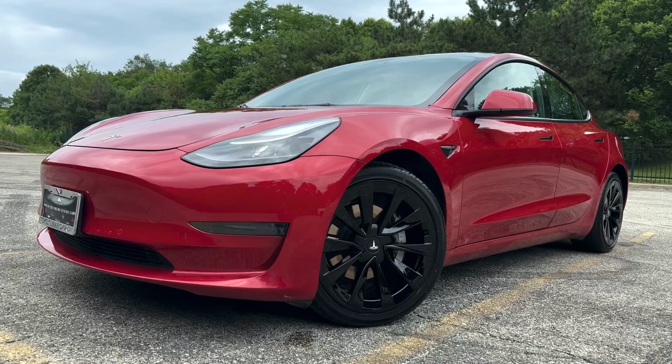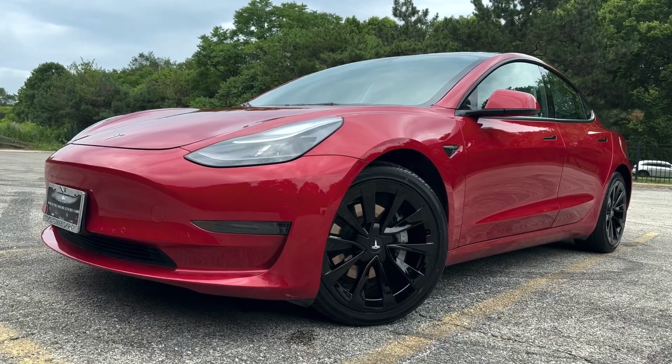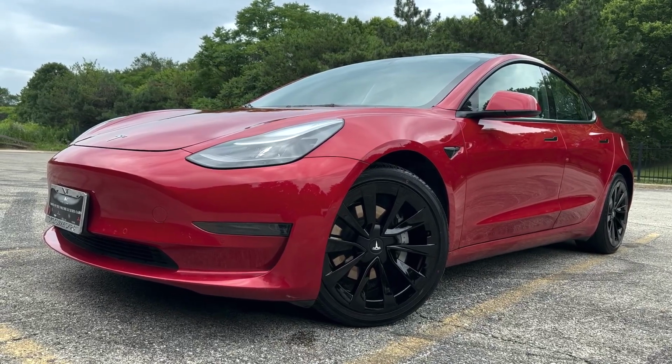I got the car. I had never driven a Tesla before. I've always wanted one, and I just kept telling myself I'm gonna buy a Tesla. Something happened with my other car, and I was not about to put any more money into it, so at that point I decided to get another vehicle. I ended up getting this one. I got a good deal on it. The process was pretty cool.